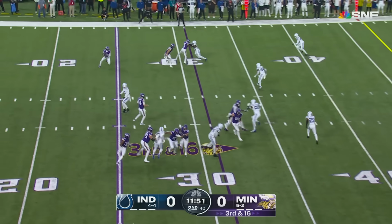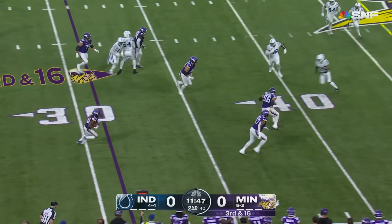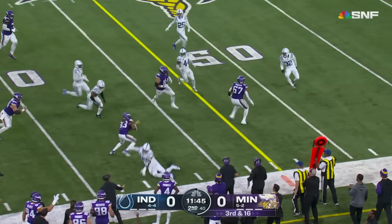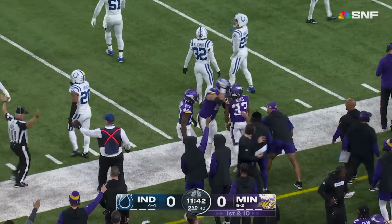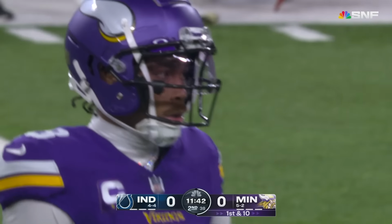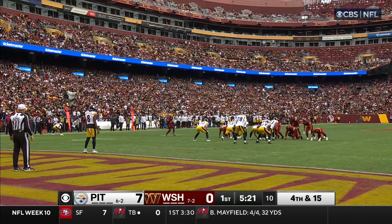Now 3rd and 16 to Jefferson. Backwards pass. Jefferson throws it back. And here's Aaron Jones. Jones got the first down. Across midfield to the 47. So the all-pro receiver across the field with an accurate throw.